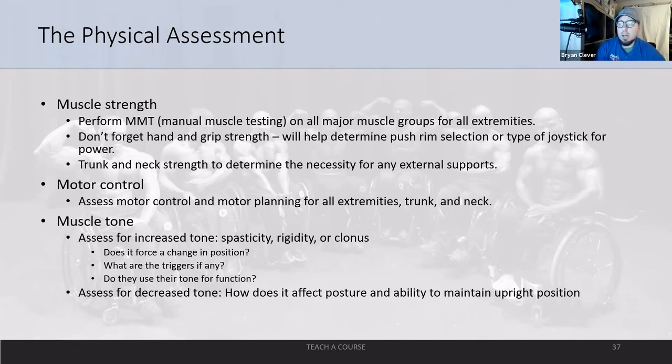Motor control, motor planning, muscle tone, obviously increased tone or decreased tone. Do you need to accommodate for it? Do you need to promote it? If you put that person in a different position, does that tone kick in? Are there certain positions you need to avoid because of that tone? Any of those triggers. So if they go over a bump and that tone kicks in and then they can't drive, so maybe you need a better suspension on that chair.